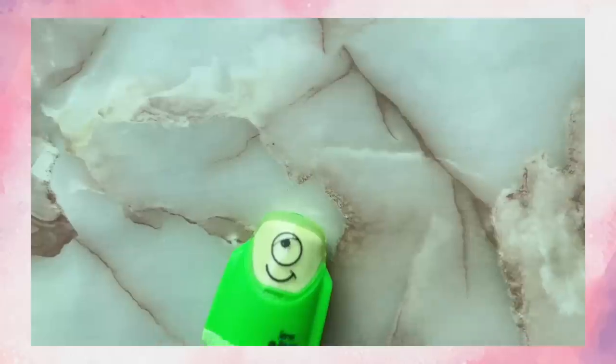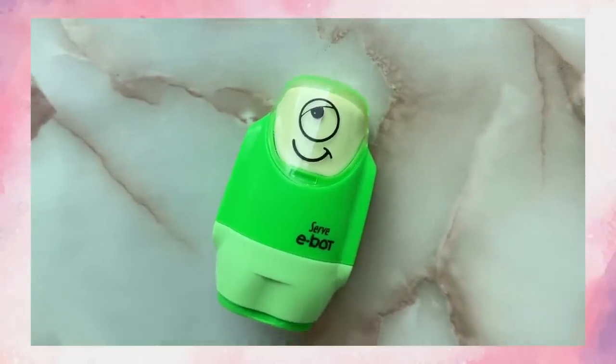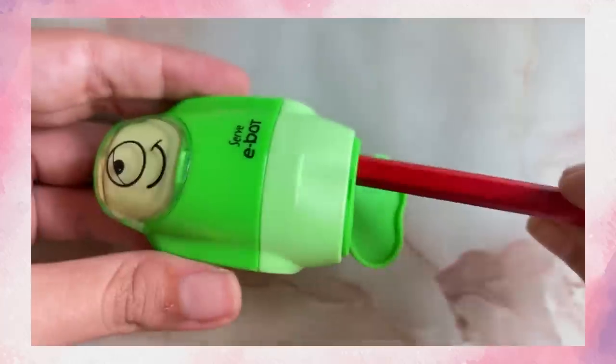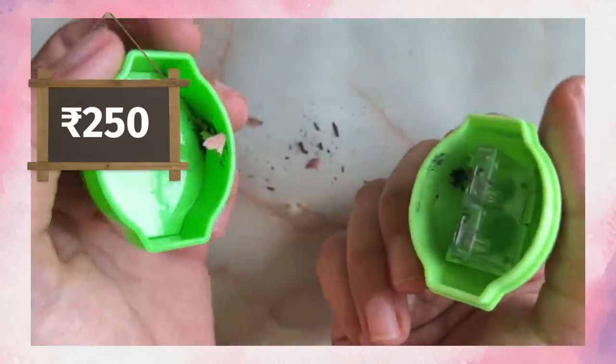This little thing reminds me of a minion, this chota sa cute sa hai with one eye. The top is an eraser and yahan se there's a sharpener. This looks like a marshmallow, no? Niche se there's a little flap. You get two different lengths to sharpen the pencil. This is accumulated here and these are your sharpeners.